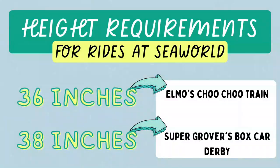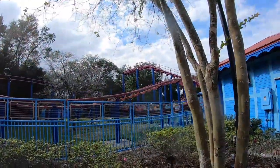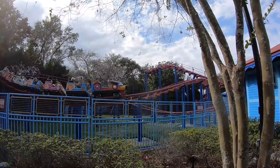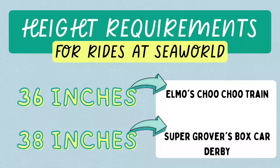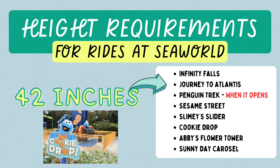So if you have a child who is between 36 and 38 inches, they'll be able to ride Super Grover's Boxcar Derby in Sesame Street and the Elmo's Choo Choo Train. That is specifically for kids who are 36 inches. So if you have a kid who's young, but they're just 38 inches, 39 inches, they can ride their first roller coaster, which is Super Grover's Boxcar Derby. It's a cute coaster.